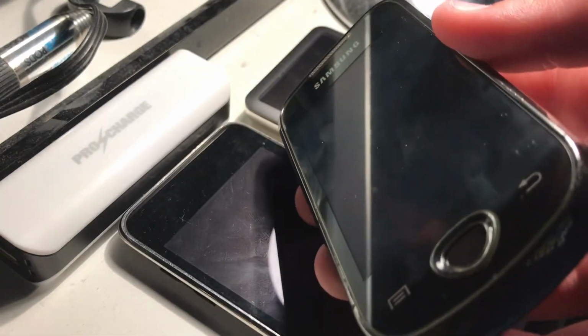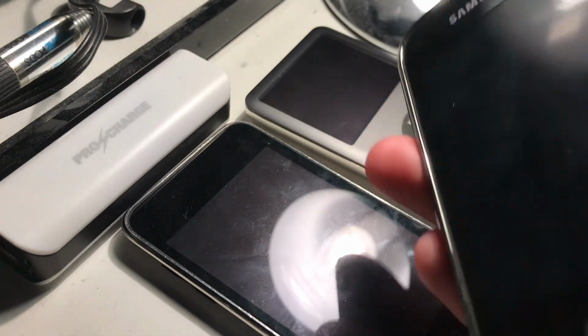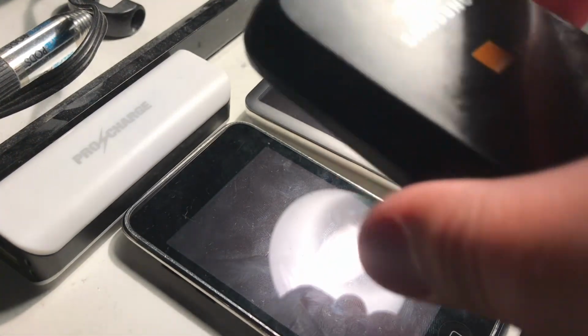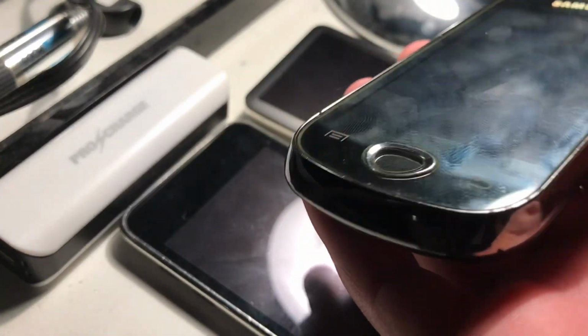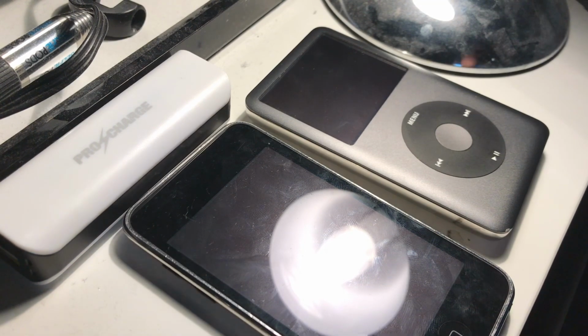This was quite cheap. It was £5 including the charger, which is quite good. It was quite manky and a little frayed. It's quite chipped, but other than that, it's fine, honestly. But it doesn't really have a lot of internal storage. It just has RAM and that's it.